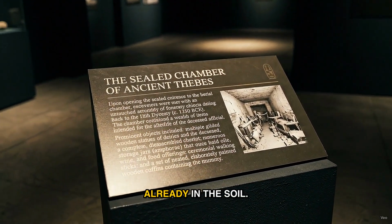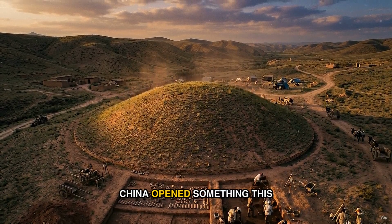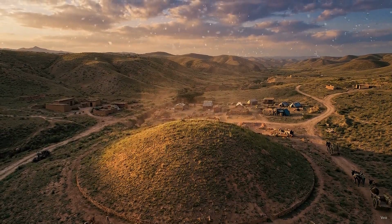The proof is already in the soil. The tomb stays shut because the last time China opened something this old, the color turned to powder in front of them.